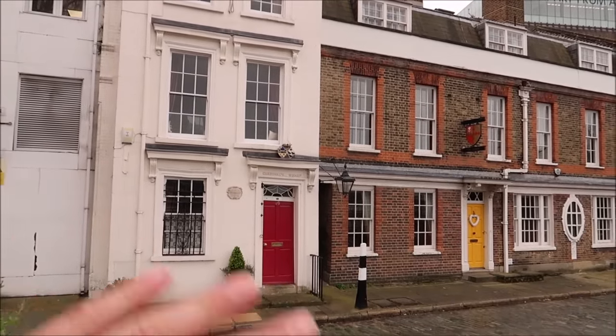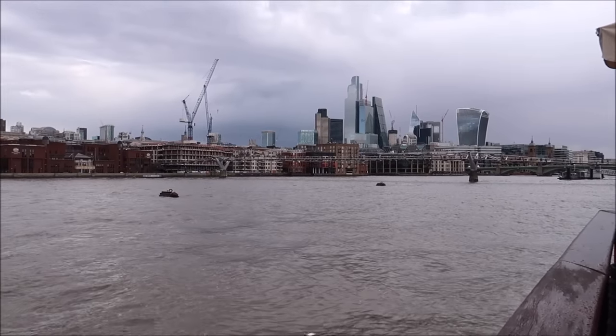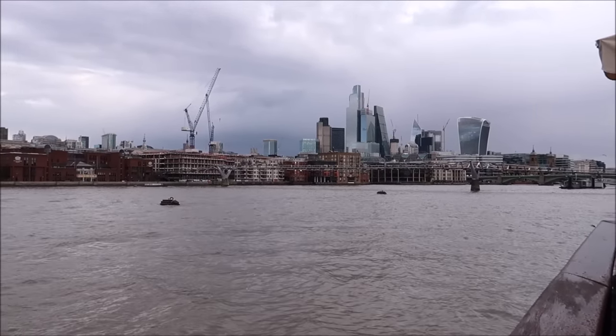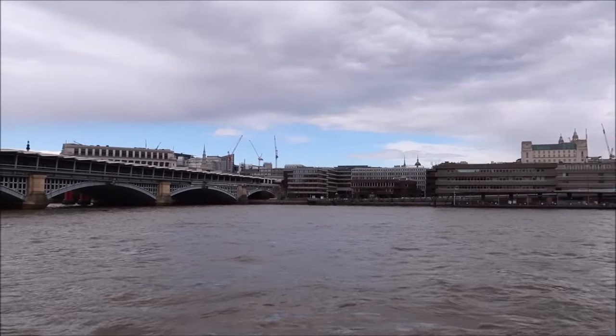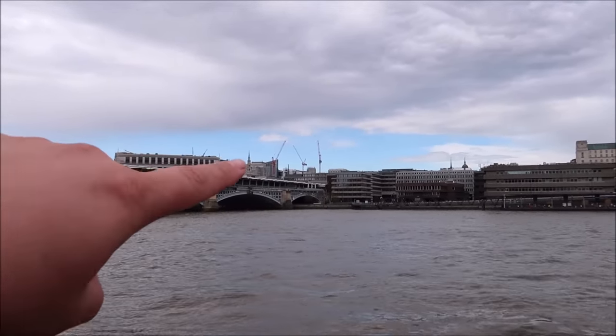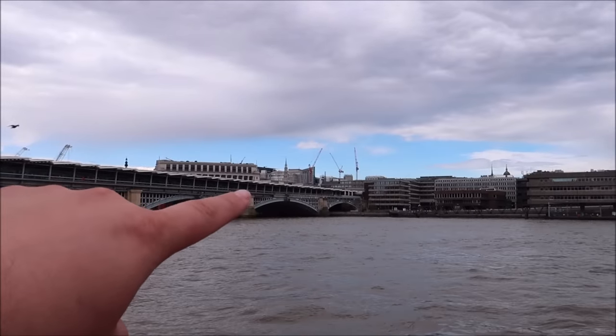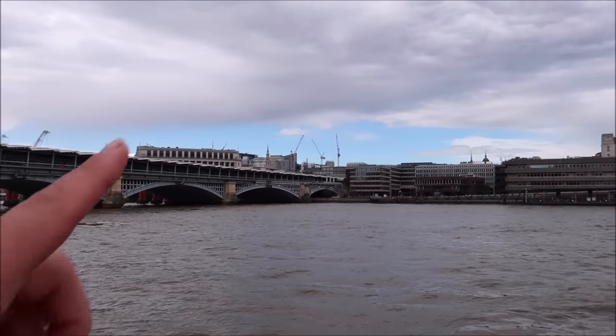I love everything, I love all the buildings here. Look at this incredible view. You've got the city of London right there. You've got St. Paul's Cathedral, and then the actual London, where Parliament and Big Ben and stuff like that is, I think, over there. I'm pretty sure. We'll find our way, but we're going to make our way across that bridge eventually. We're going across the water.